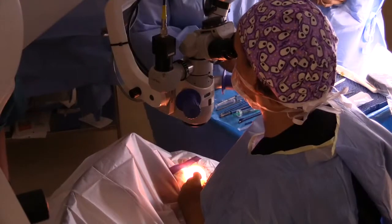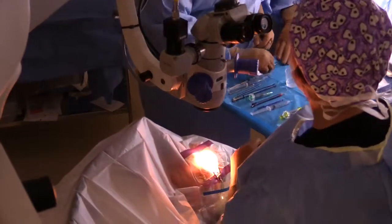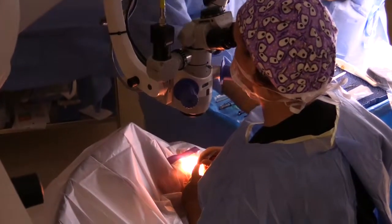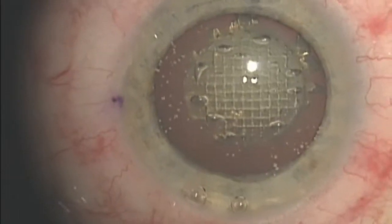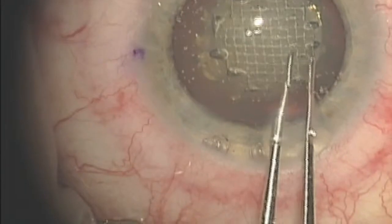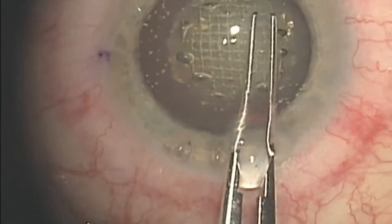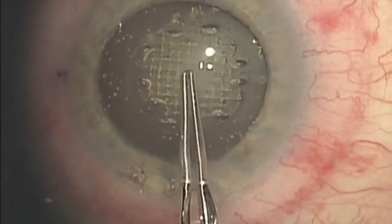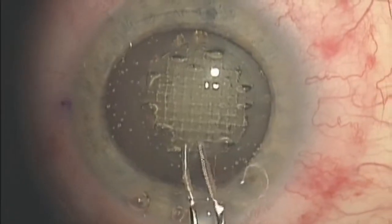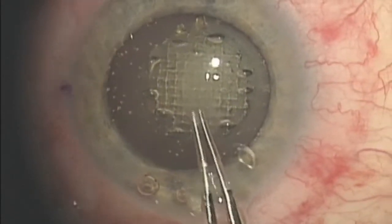Okay, we're just putting in what's called a viscoelastic. That viscoelastic is a thick substance that protects our corneal endothelium, and it also will keep that eye in a nice formed way. Now, if you look, you can see the nicely outlined capsulorhexis. Notice it is perfectly round. When we go to pull it off, you can see it's already unattached. I don't have to do anything here, really. So just confirm how perfect it is.